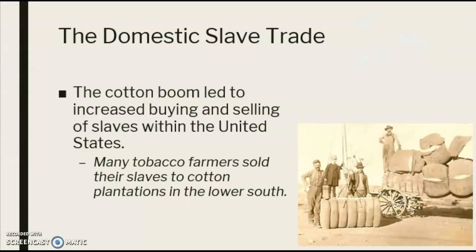Now, the domestic slave trade comes out of, originally, 1807, when the U.S. Congress abolished the foreign slave trade. The ban goes into effect January 1st, 1808. So after this date, importing slaves from Africa is illegal. While smuggling did occur, really it gave birth to this domestic slave trade that exploded.